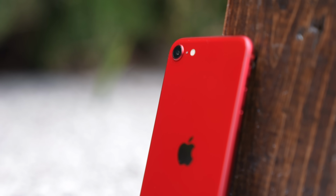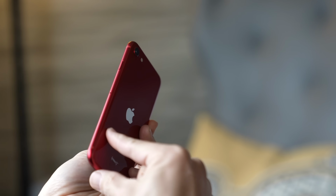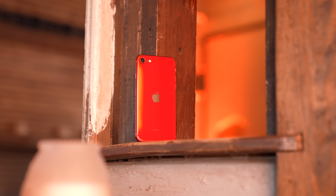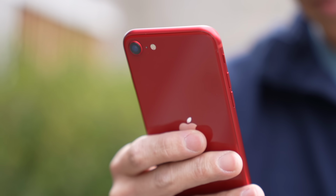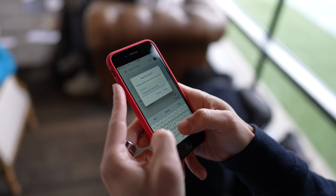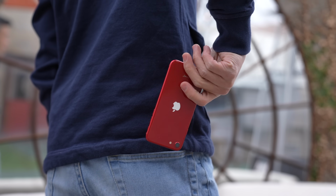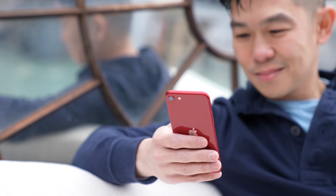It's a looker. I love the high gloss back and the color matching frame, although that high gloss means it can be a bit of a smudge magnet. The phone is small and light, but even so, I didn't find it difficult to switch from my iPhone 13 Pro Max. I can text just fine on it, and I really like how pocketable it is. And because of its weight, I don't mind using it without a case.